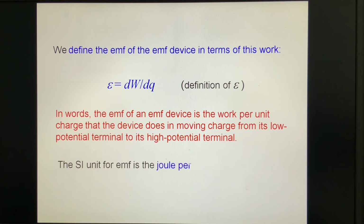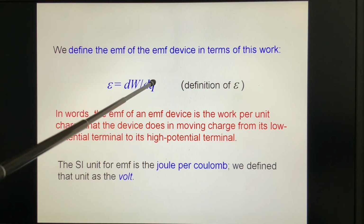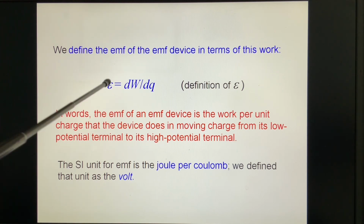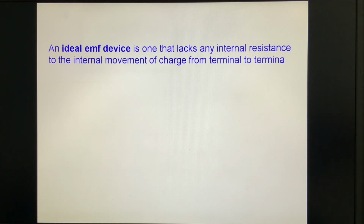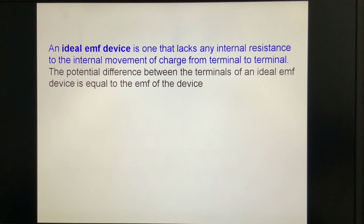The metric system unit for the electromotive force is the joule per coulomb. We define that unit as a volt. 1 volt is 1 joule per 1 coulomb. An ideal electromotive force device is one that lacks any internal resistance to the internal movement of charges from terminal to terminal. The potential difference between the terminals of an ideal electromotive force device is equal to the electromotive force of the device.